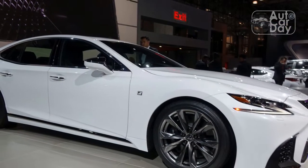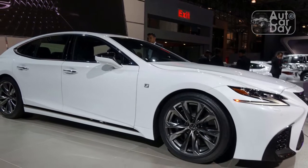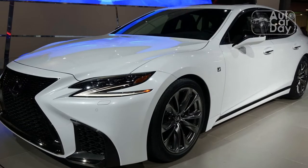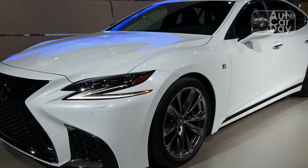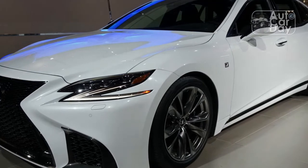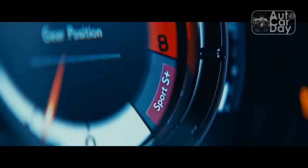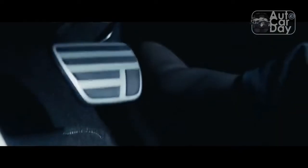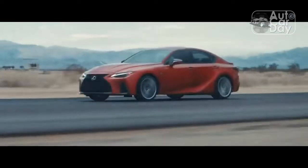A long hood and short rear deck give the current LS more athletic proportions than any of its predecessors, and the narrow side window openings are far more aggressive too. That distinctive cab-rearward stance isn't common in this class, reserved primarily for smaller sedans like the Mercedes S500 and BMW 3 Series, but it imparts an undeniably aggressive mien to the full-size Lexus. F Sport styling additions are tastefully limited to a sharper front bumper, the aforementioned grille texture, and some dark-finished, 20-inch wheels.